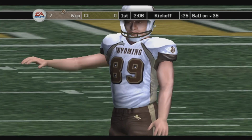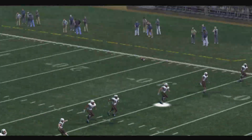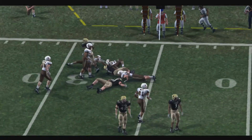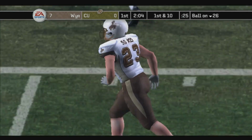It looks like they're ready for the kickoff. Short kickoff. Number 2 fields it at the 11. Now let's see what kind of success this offense can have as they come out onto the field for the first time today.